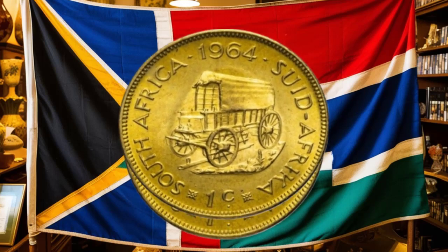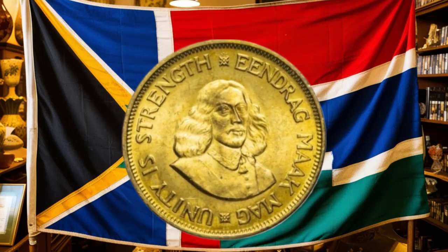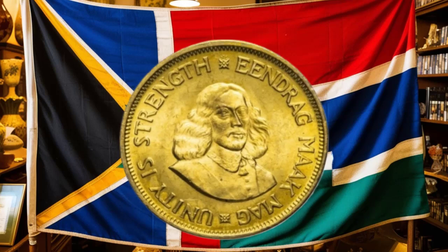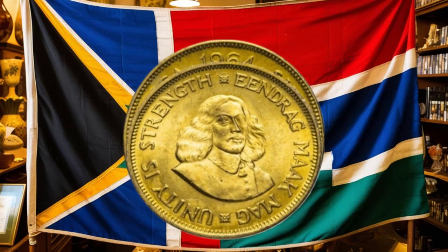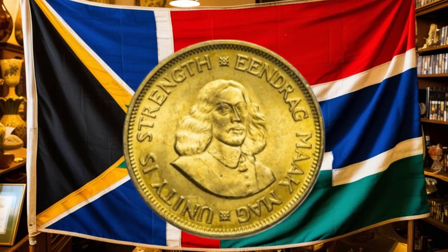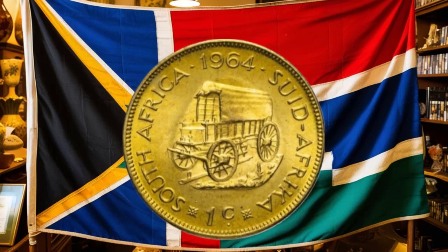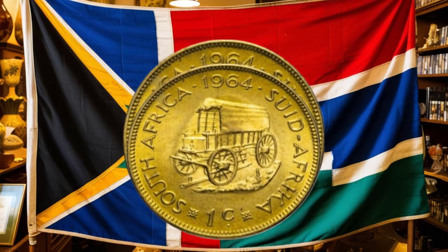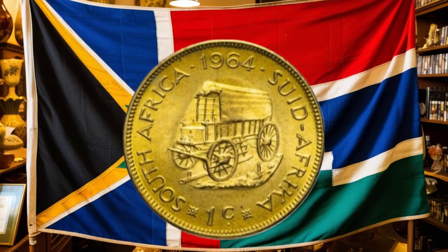Now, here's where things get fascinating. In 1971, the South African Mint produced thousands of these half-cents. They weren't rare at first. In fact, they were so common that most people didn't even bother to keep them. But as years went by, the value of the coin dropped to almost nothing, and the half-cent was eventually discontinued altogether. By the 1980s, they were gone from circulation. People threw them away, melted them down, or lost them forever. And that, my friends, is how rare treasures are born, not through deliberate creation, but through quiet disappearance.